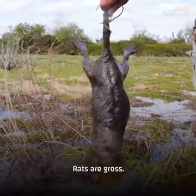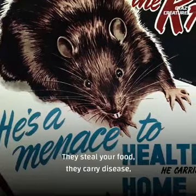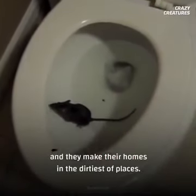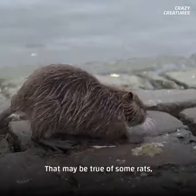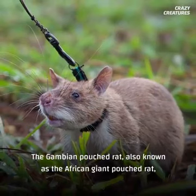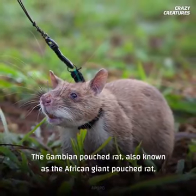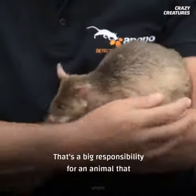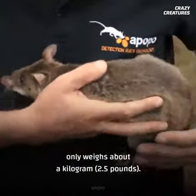Rats are gross. They steal your food, they carry disease, and they make their homes in the dirtiest of places. That may be true of some rats, but this rat saves lives. The Gambian pouched rat, also known as the African giant pouched rat, detects landmines and tuberculosis. That's a big responsibility for an animal that only weighs about a kilogram.